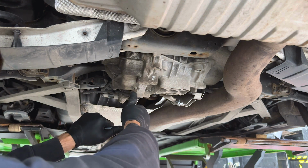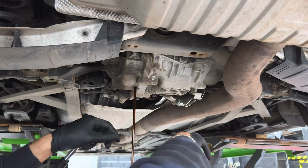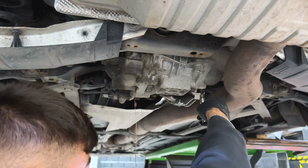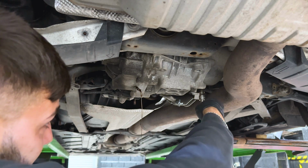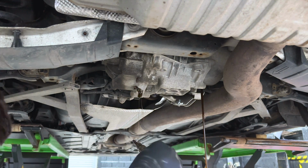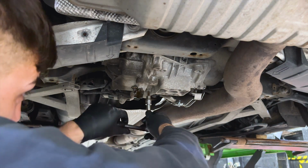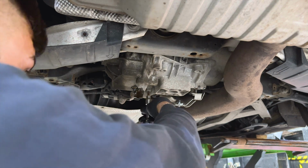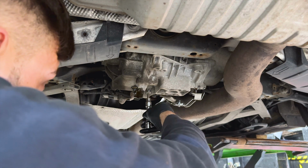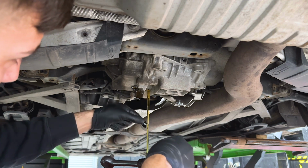So first one, crack that loose, and this will get a bit messy, but there we go, that's one. And then the second one is over there. Let that fully drain up first. While that is draining, we will also remove the drain plug from the center section and drain the gear oil as well. So that is very clean. Yeah, that is really clean.